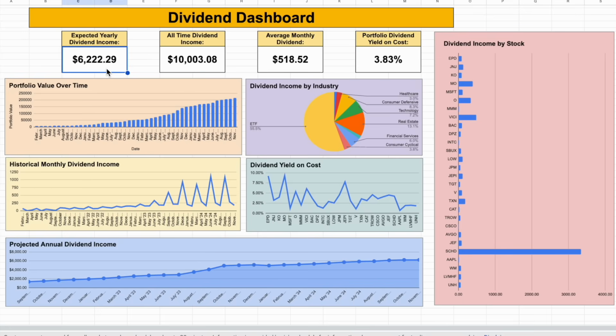Say my monthly cost of living is around $4,000 every month. That's basically like saying my dividend income could pay for 1.5 months of freedom every single year. That's the amount of time where my dividend income could completely cover all of my life expenses. And I think that's the way a lot of people should start thinking about dividend income.